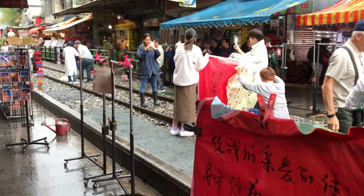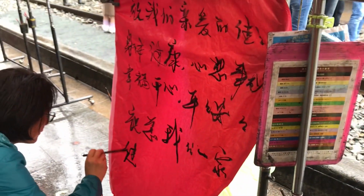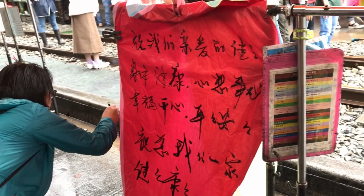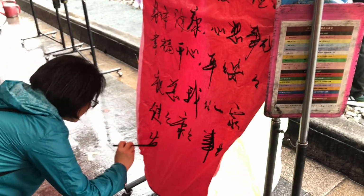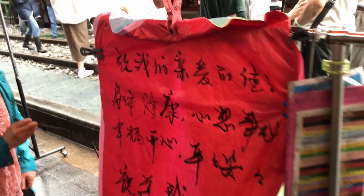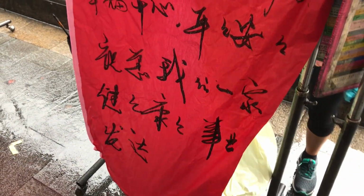Seems quite a famous activity here. A lot of people doing this, although it's a little bit rainy. Is this all? No, this side too. Oh, you want to? Okay, let's see things on this side. Okay, she's going to write on another side. Let's see.